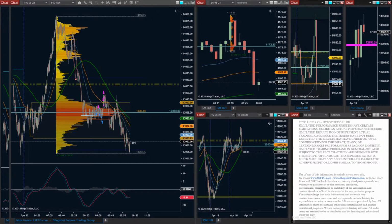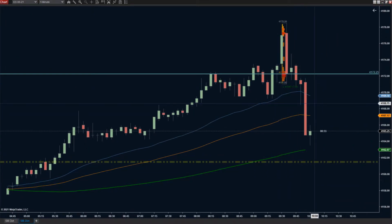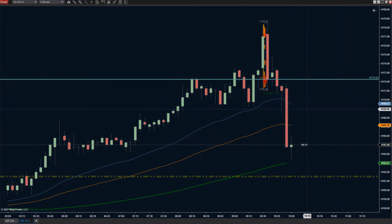Hey, where do you sell for the S&P? Man, right now, not down here. This is where buyers are coming in. As far as where do you sell, I think a retest back into 72 quarter is feasible. This market's super back and forth enough where I think coming back to 72 quarter is a possibility.